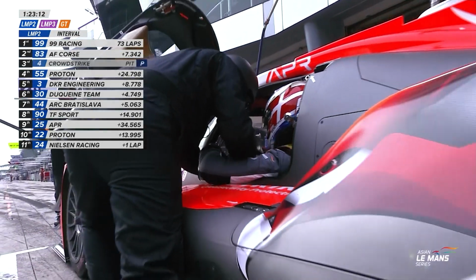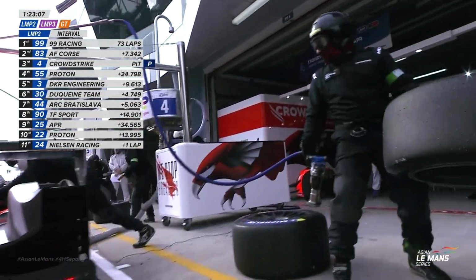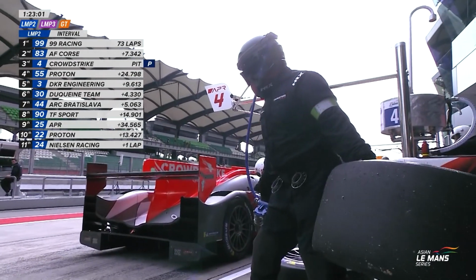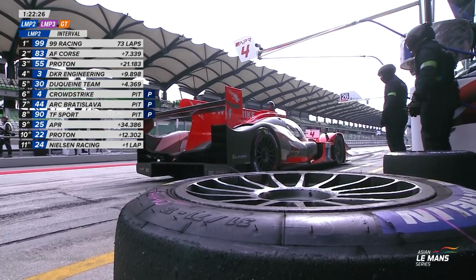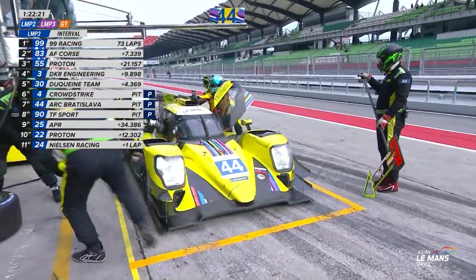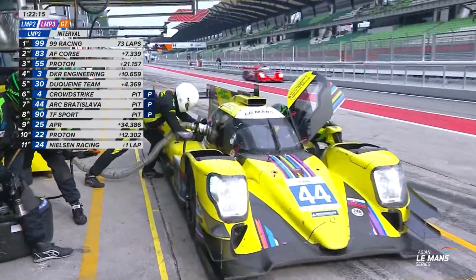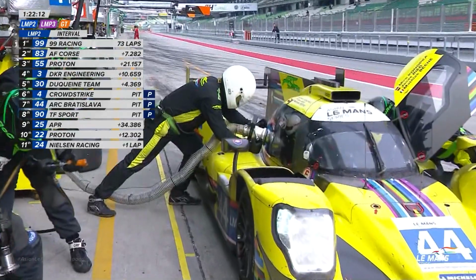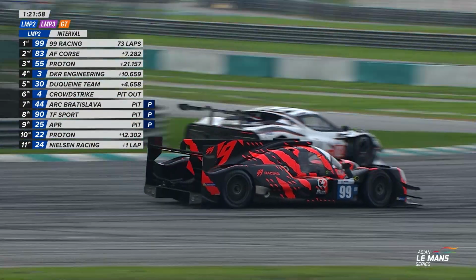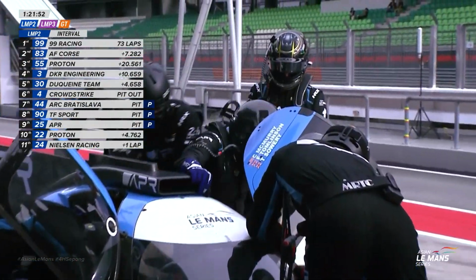More or less perfectly timed for a fast run to the finish, but it would be the used tyres from qualifying going on to the 4. Could this be a factor at the end of the race against cars perhaps with slightly less used rubber? Here's the 44 car. Long history in the Asian Le Mans Series from the ARC Bratislava team from Slovakia. Mira Konopka, the team owner, team principal. But it would be Jonas Reed, son of Christian Reed, team principal of Proton Competition, to take this car to the finish. 99 Racing cycling through to the lead.